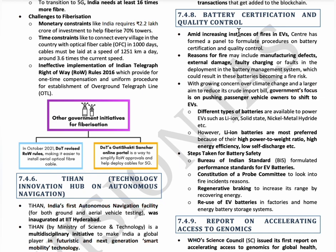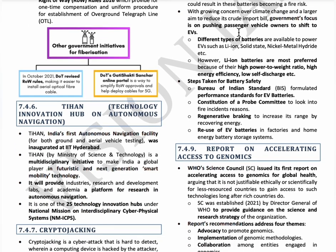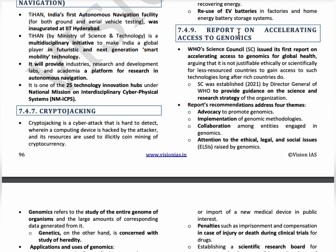Other steps taken for battery safety are that the Bureau of Indian Standards formulated performance standards for electric vehicle batteries, probe committees were formed to look into the issues of fire incidents, and reuse of electric vehicle batteries was launched. The next topic is the report on accelerating access to genomics. Genome is a house of DNA and genes. Genomic technology is used for human genomics, medical purposes, agriculture, aquaculture genomics, biological and medical research, etc.